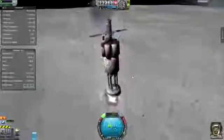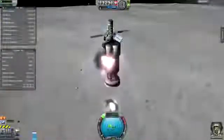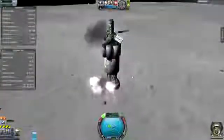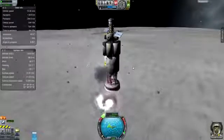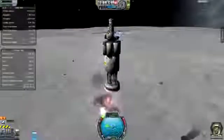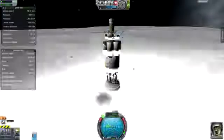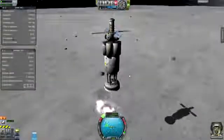Notice the thrust is way down on this thing. I think it might actually be using the 20 meganewton versions. I had one of these with the 400 meganewton, and those things would literally tear the spacecraft apart half the time if you fired them at ground level. Not so much because of the acceleration, more because of the wind resistance. So there we are, we're just going to try and bring this thing down as carefully as possible.